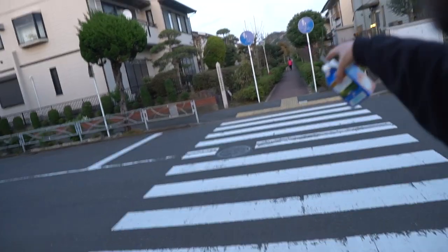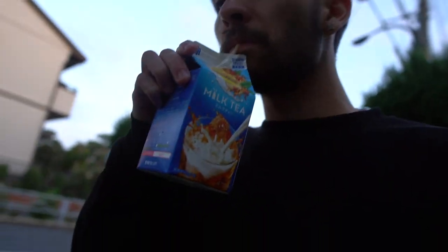So here's this walkway that goes, it's actually a really long walkway. It goes all the way down here, and even across the street it keeps going. I really like this station though. It's really peaceful. I like to go on walks out here. It's very nature-y, a lot of trees, a fresh supply of oxygen here.